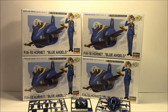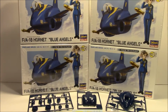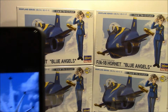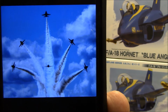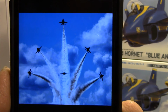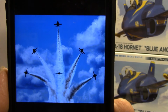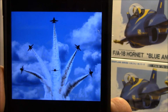When they do come in, I'm going to be building a diorama that, let me pull it up here on my phone, looks like that. That's what I'm going to be building for you, Chris. I can't wait to get started on that. This one is going to be fun.